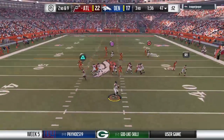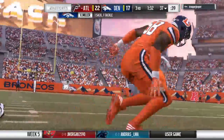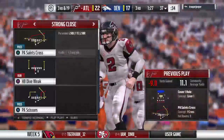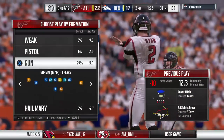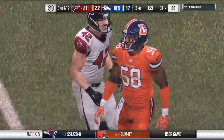21. Here's Ryan. And he can't escape the pressure. Ryan goes down. The reigning Super Bowl MVP, Von Miller, from his outside linebacker spot. He comes up to drop him for a loss of 10.